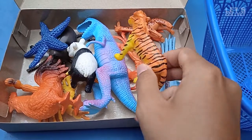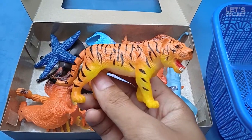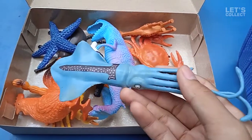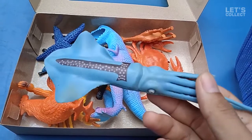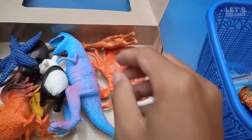Wow! This is the first animal. Ooh. A tiger! Nice tiger! Oh! Wow! Look at this, guys! Whoa! This is cuttlefish! Wow! Blue cuttlefish! Nice! Let's collect it again!